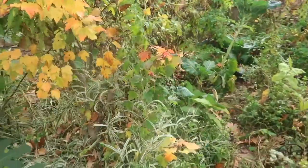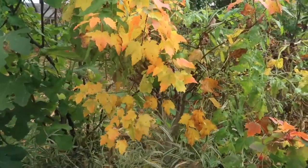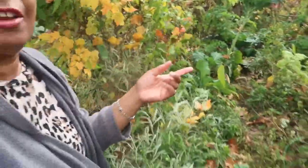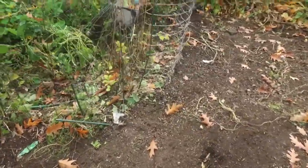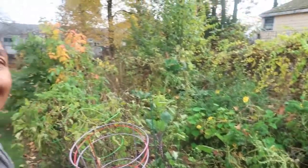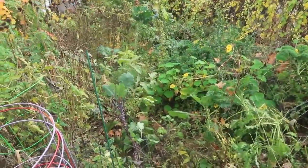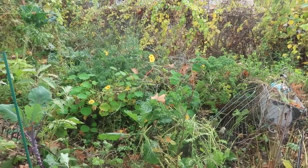And look at this color here. This is a maple, and isn't that beautiful, the color? Now, we've done a lot of work here to this section. My husband did some cleanup here, and we removed the pumpkins and things. And as you can see, my kitchen garden is going to need a lot of work. You can see the beautiful kale that's there.